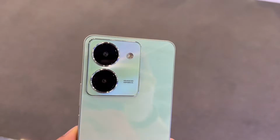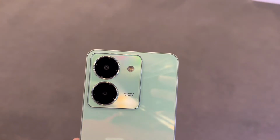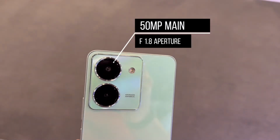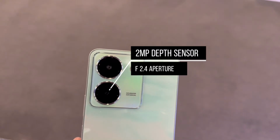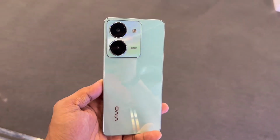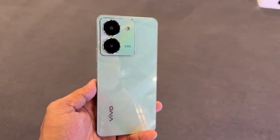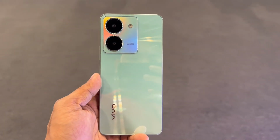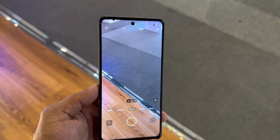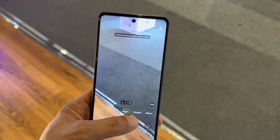Now let's move on to the camera. The Vivo Y36 5G has a dual rear camera setup consisting of a 50 megapixel main camera with f1.8 aperture and a 2 megapixel sensor with f2.4 aperture. The main camera can capture detailed and sharp photos in good lighting conditions with accurate colors and contrast. The depth sensor can create bokeh effects for portrait shots with decent edge detection and background blur. The rear camera can also record videos at up to 1080p resolution at 30 frames per second.